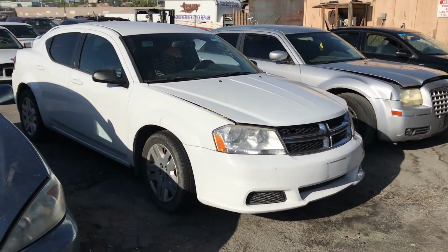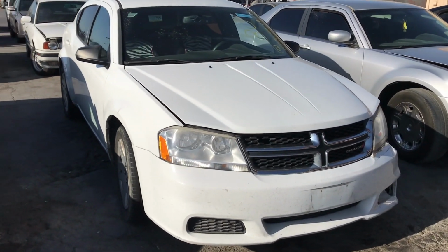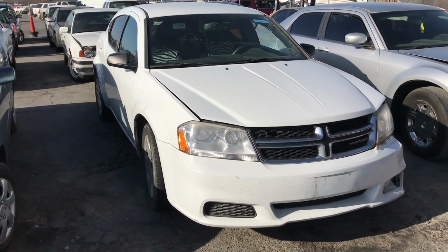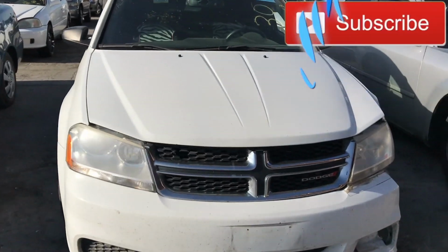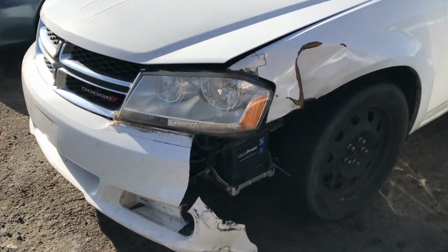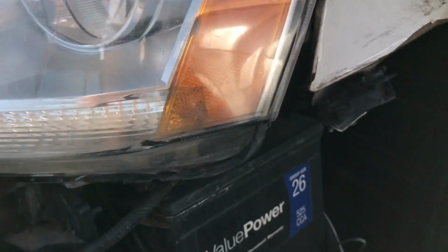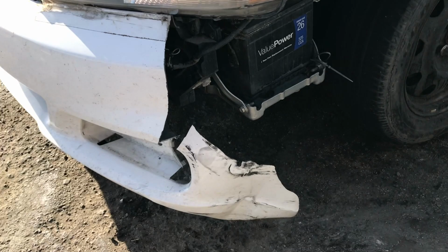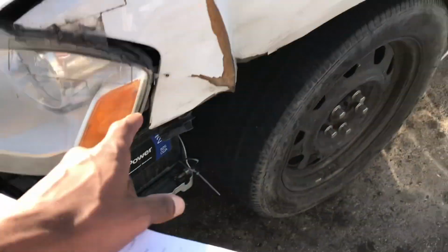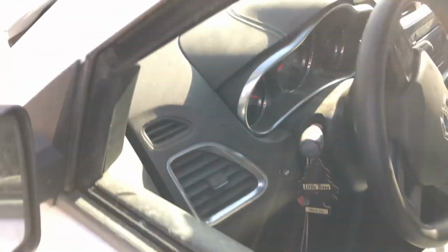Getting to the better cars, we got a 2013 Dodge Avenger. This one has 117,000 miles. This one actually looks pretty good here. On this side, you do have a little bit of damage. You can see the battery hanging right here. Not really hanging, but that's where they have the battery. It's really not that bad. You can get a new bumper, fender. The hood looks in good condition still. And you can probably make some really decent money on this thing.